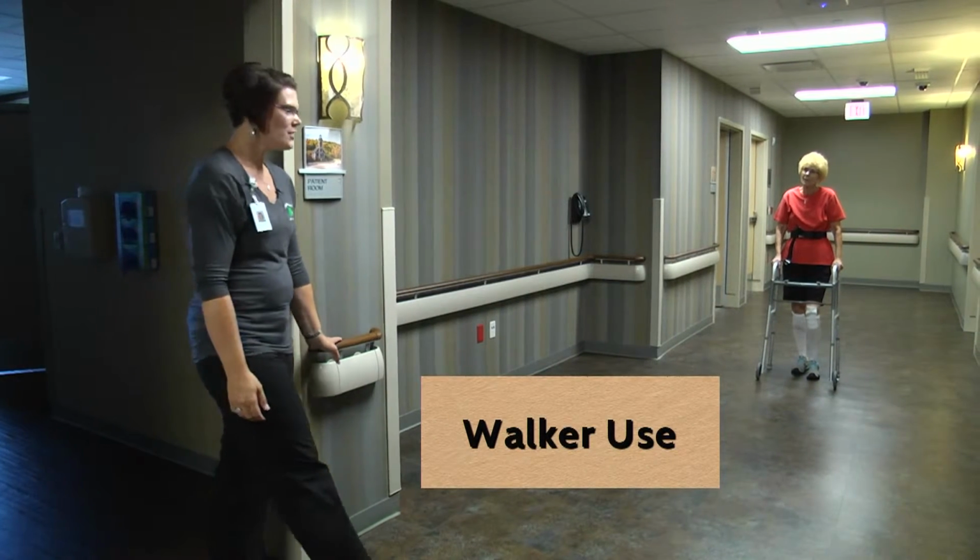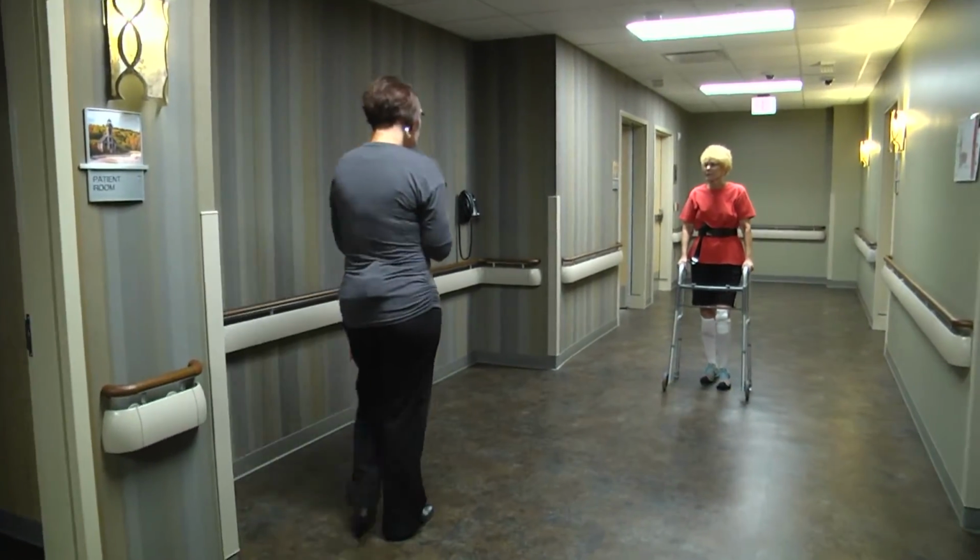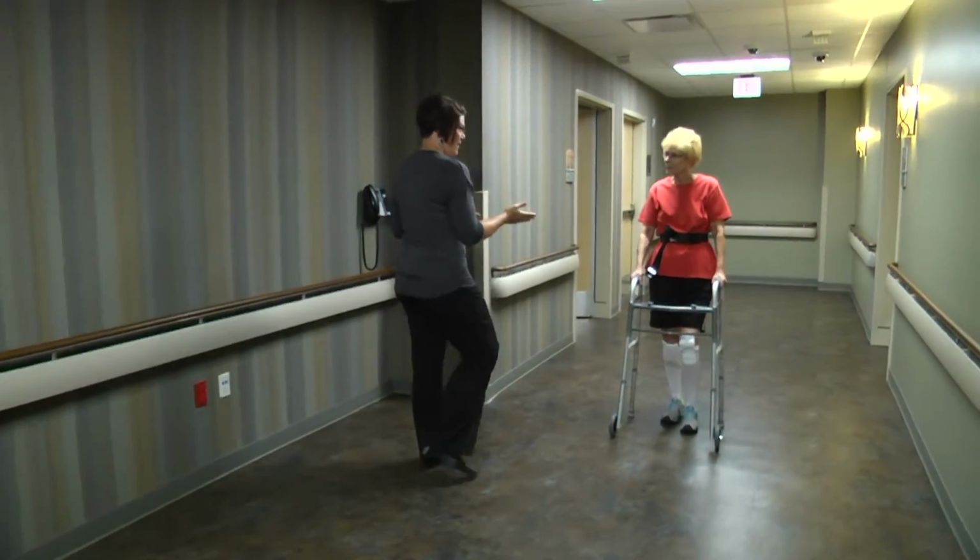When it comes to your mobility, we have many options for getting around. There are walkers, there are standard walkers, there are front-wheeled walkers, and we want to make sure that you have the right item for you.